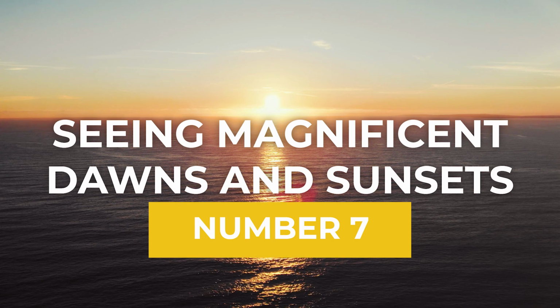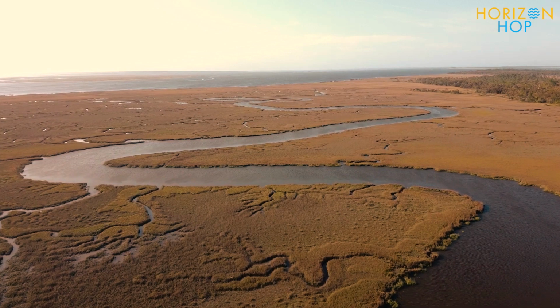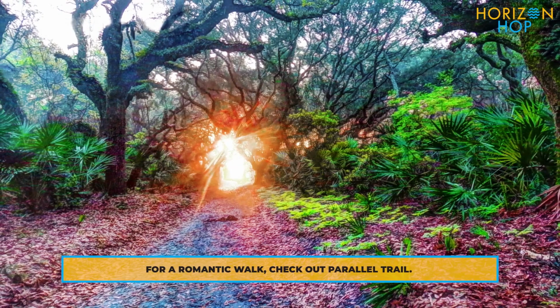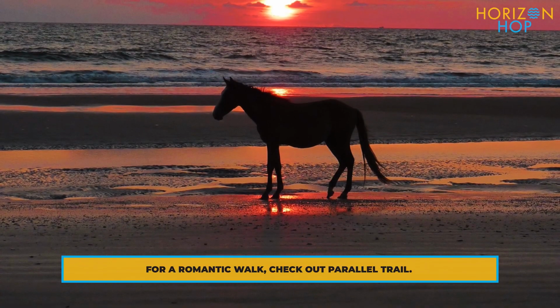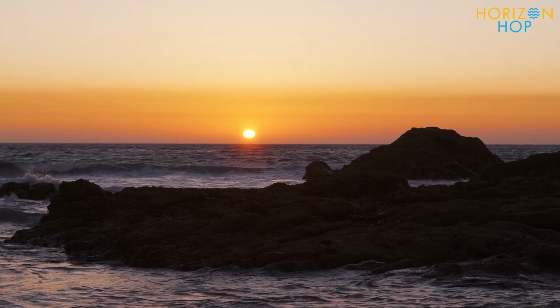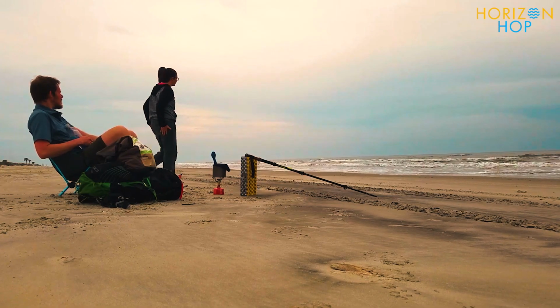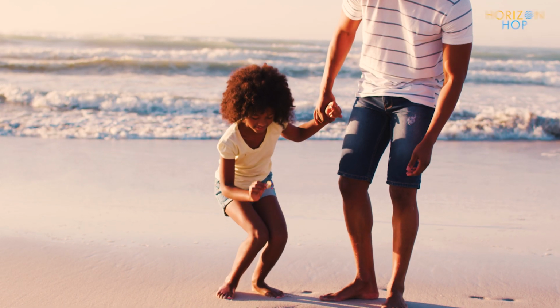Number 7. Seeing magnificent dawns and sunsets. With the Atlantic Ocean to the east and Cumberland Sound to the west, the long, thin island offers several vantage points from which to see unbelievable morning dawns or spectacular evening sunsets, setting the perfect mood for a romantic moment with your sweetheart or an unforgettable memory with your children.